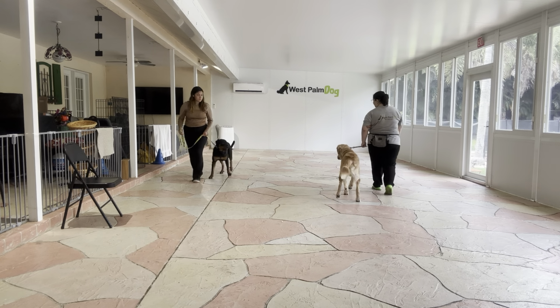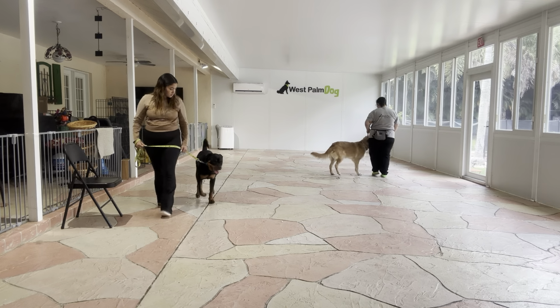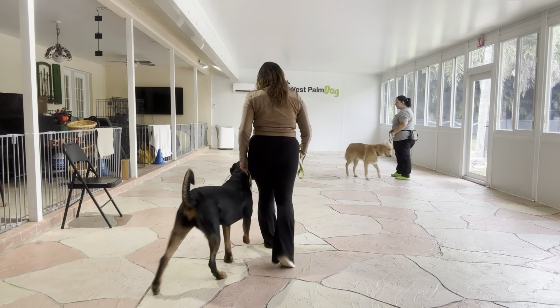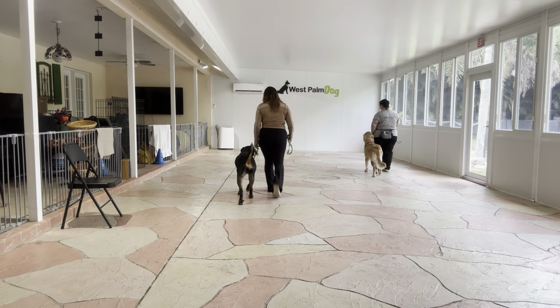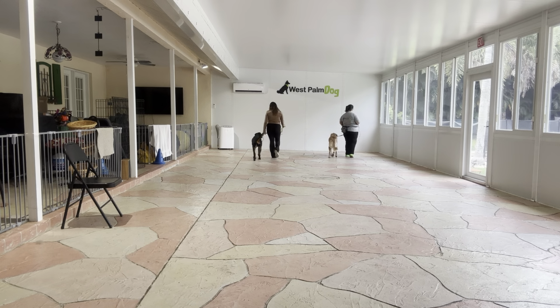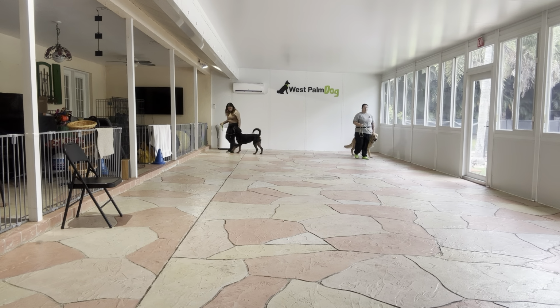Now, right off the bat, you see the dogs definitely notice each other. And you see Buddy is actually crossed in front of me. So if he does that, you see him backing up, correcting, and then trying again, because I don't want him to think that it's okay if he crosses in front of me like that. That is a huge tripping hazard.